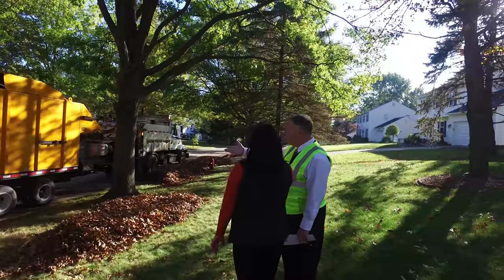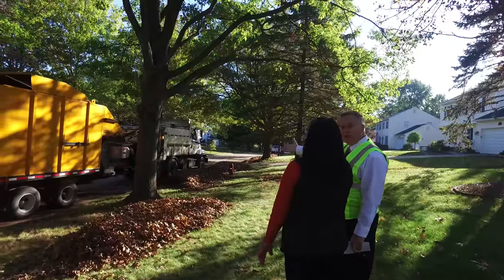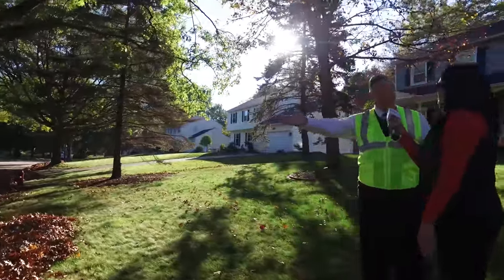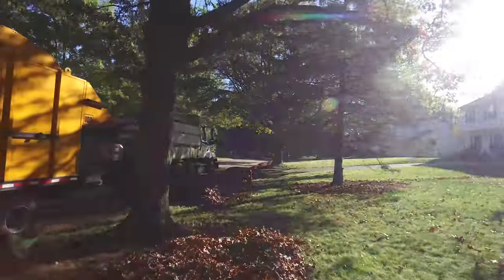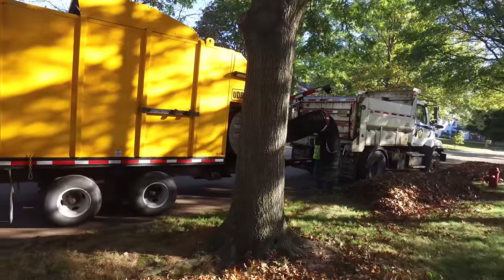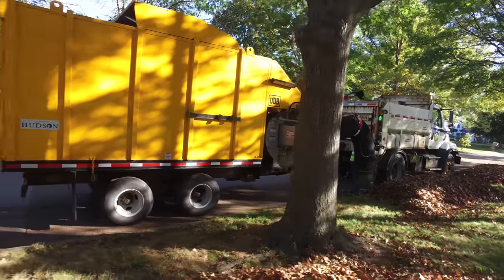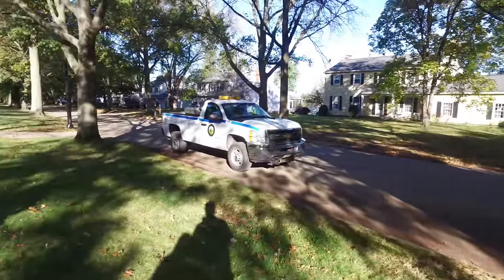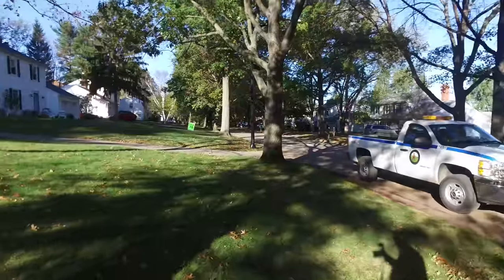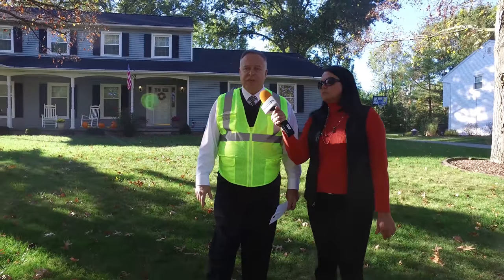And then also, if the leaves are in the street, look at the size of this equipment. Look how big this is, this huge truck, this huge vacuum. They would have to drive on the wrong side of the street to pick up your leaves. Safety first. That's why we have a chase vehicle behind with lights and flashers, so that protects the man running the hose. Also, the chase vehicle driver can switch off with the hose guy, because these guys will work long days, 12, 14-hour days doing this activity.